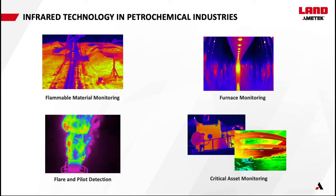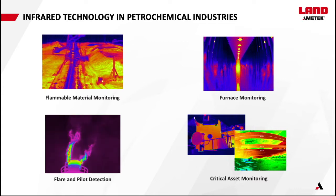Just to give you an idea of how infrared technology is being used in other spaces, long-wave infrared cameras are used to monitor flammable materials. That's looking for elevated temperatures in storage yards, petcoke, sulfur. We'll talk more about furnace monitoring. Flare and pilot flare detection is an upcoming process that we're using infrared cameras on, where we're looking at main flare status and pilot flare status to alert end users in the instance of a failure of any of those. And critical asset monitoring is using the Borescope or fixed thermal imagers to identify elevated shell temperatures of assets in case of refractory wear or concerning phenomena on those units.